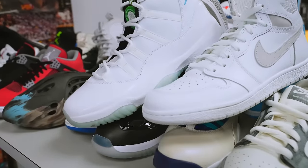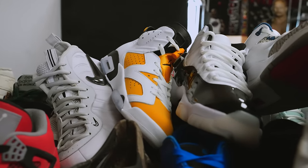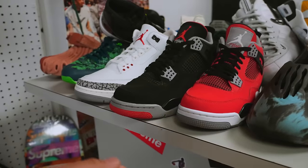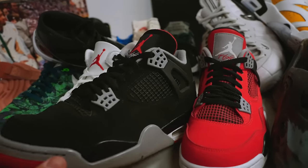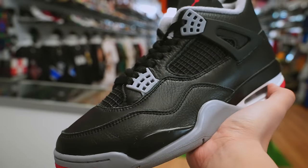We got some really clean, pretty much DS, Legend Blue or Columbia 11s. Those Aucre 6s that just came out. Red 4s, 3s, these are the 2019 pair. However, we did just get a used pair in a size 8.5.